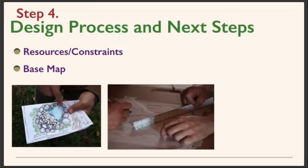And then you're always going to need a base map. If you're doing a design plan like the picture on the left there, you're always going to be doing some sort of base map.